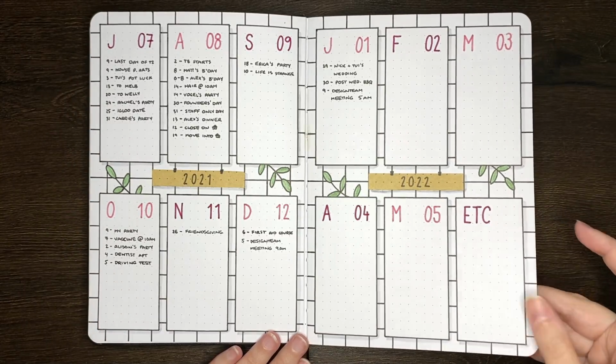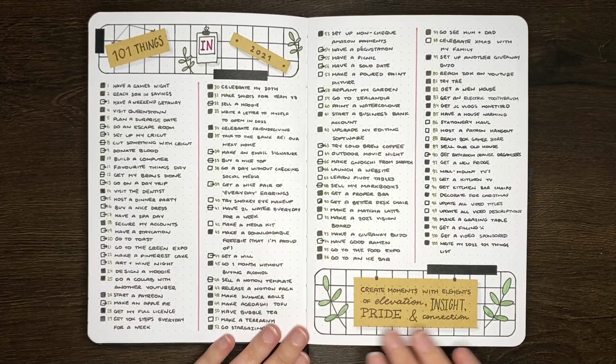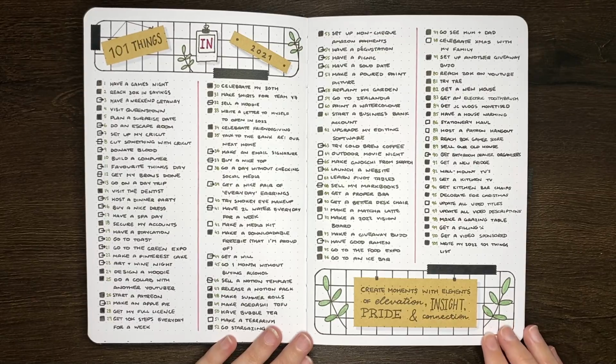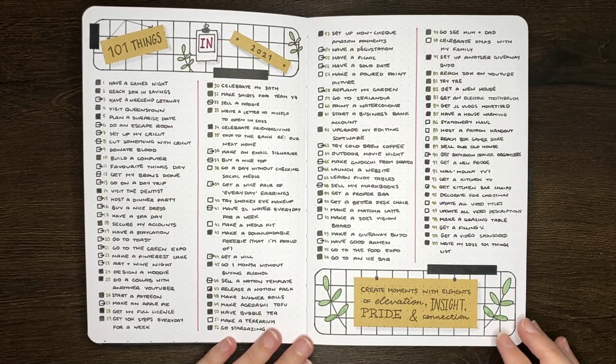After this we have my 101 things to do in 2021 list, which of course is a concept that I've stuck with for 2022. You can see I didn't get all of my 101 things done, but some of the ones that I didn't finish I have migrated to my new list. Some of them I'm still yet to migrate.